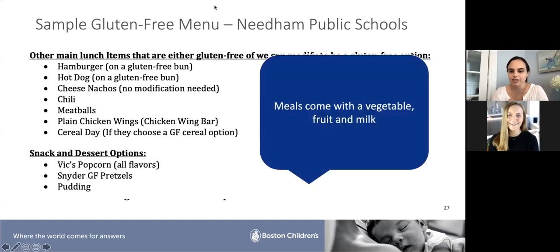And every single day, the meals always come with vegetables, fruit, and milk, which is really, really nice that my son is always getting. He gets the same vegetables as his friends. He gets the same fruit as his friends and the same choice of milk as his friends.